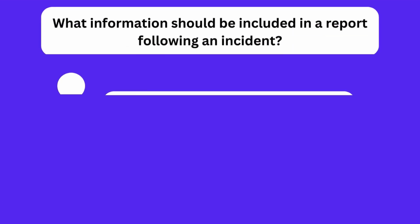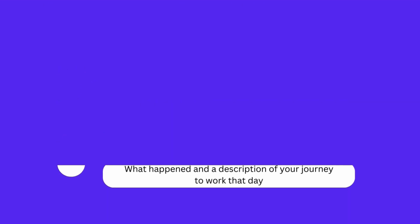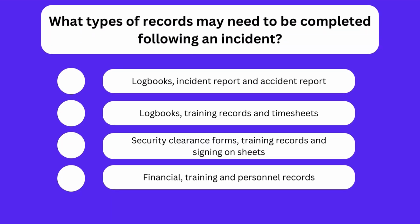Next question is, what information should be included in a report following an incident? So the correct option is the second one. The report should include what happened, the action taken, and the outcome or the result. Next question is, what types of records may need to be completed following an incident? So the correct option is the first one, logbooks, incident reports, and accident reports.